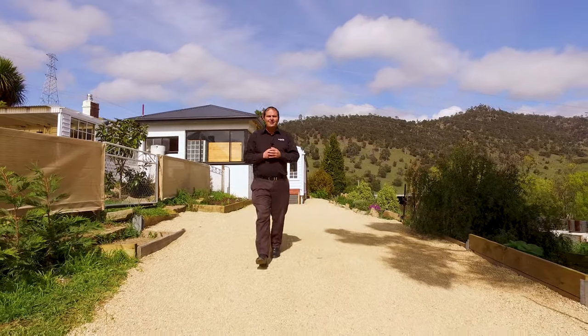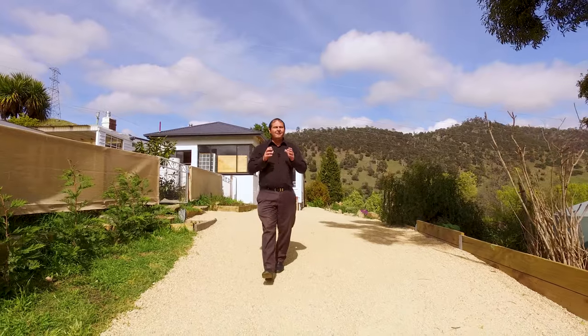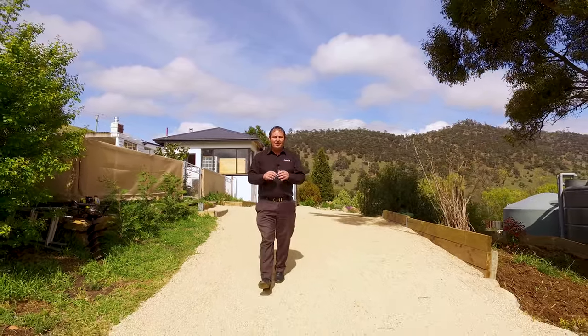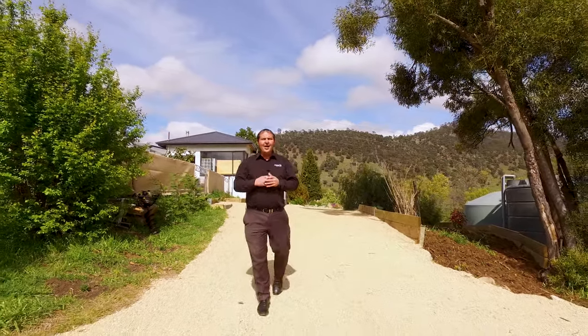And today I'm at 37 Anderson's Road in Broadmarsh. And wow, what a find. What a fantastic property. The homestead is 3 bedrooms, open plan living with original timber floors. And wait till you see the renovated bathroom. Let's have a look around.